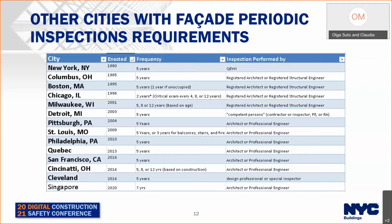Over the next 40-some years, both the law and the rule would undergo multiple revisions, the most significant of which were often in response to fatal incidents. The DOB staffing, administration, and oversight of this population of buildings would evolve dramatically over time as well.